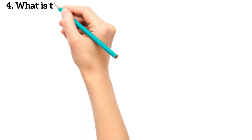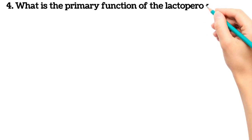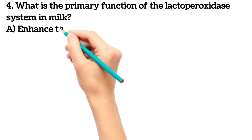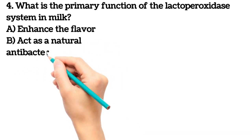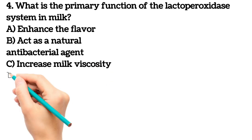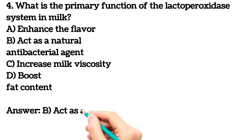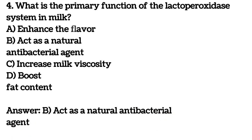Next question. What is the primary function of the lactoperoxidase system in milk? A. Enhance the flavor, B. Act as a natural antibacterial agent, C. Increase milk viscosity, D. Boost fat content. Here answer is B. Act as a natural antibacterial agent.